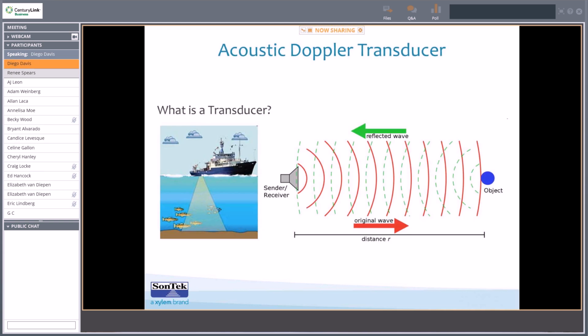So just to give you something that you may be familiar with, a fish finder is a classic example of an acoustic Doppler transducer. And so what is a transducer and what does it do? Simply put, it sends a signal that will bounce off an object and will also receive the signal. And so in a fish finder, as many of you are familiar with, all we're really looking for is this perpendicular path to an object, because all we're really measuring is the time that it takes for the signal to reach an object and come back.